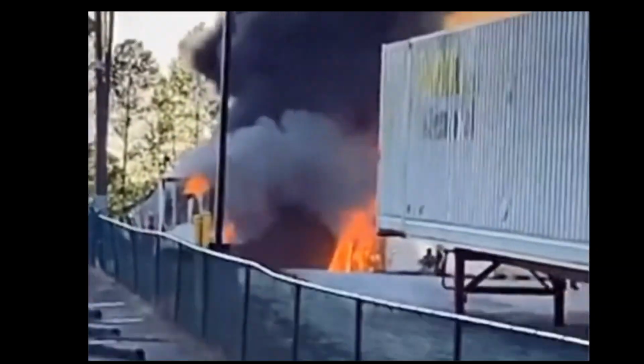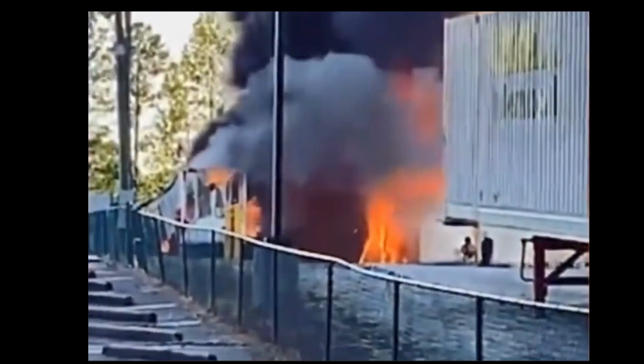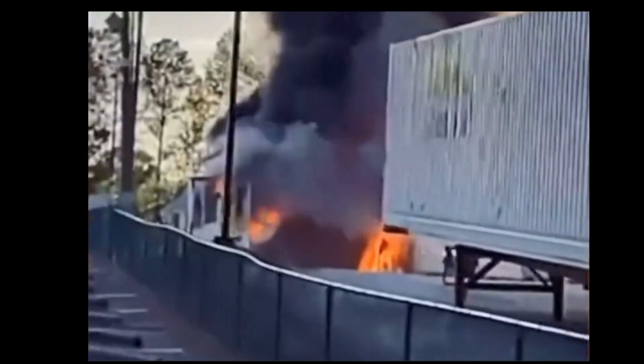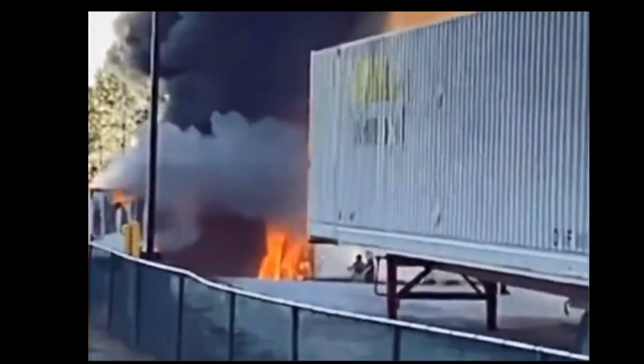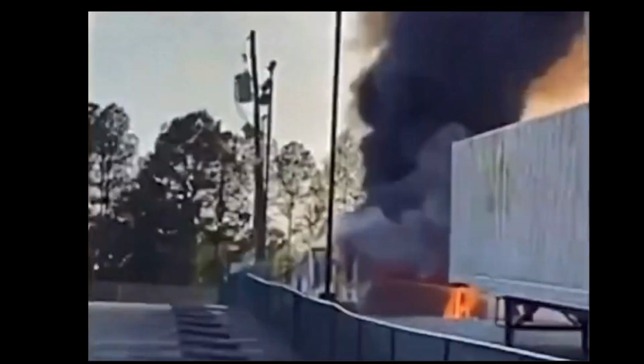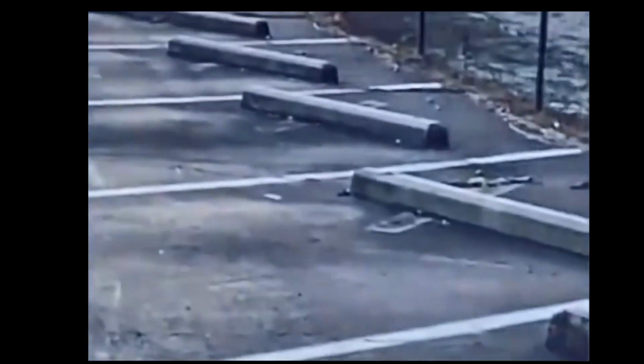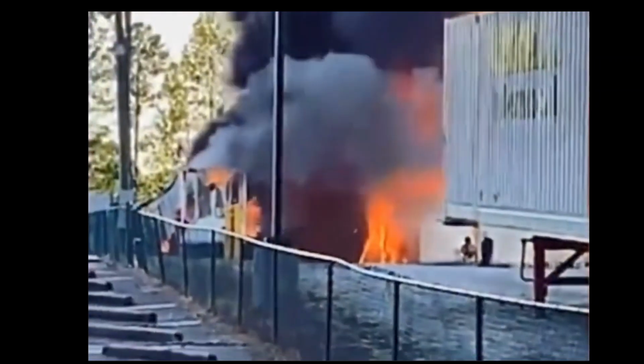There was sadly 2 deaths, but it was in this tractor trailer kind of parking lot area about 400 yards away from the actual plant, which is good. But still, sadly, you're still dealing with the plane. They were doing touch and goes, I believe, training, and it went down here in this area.